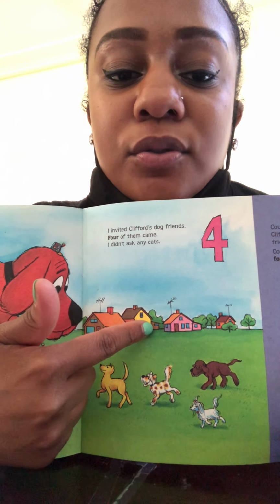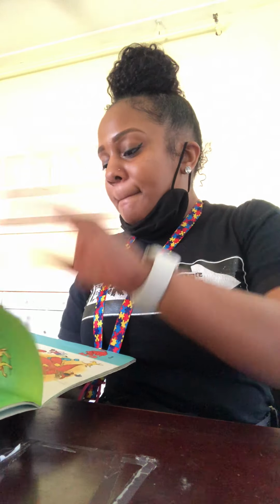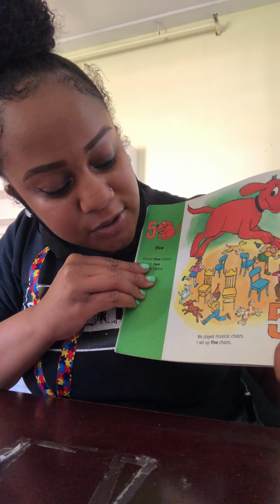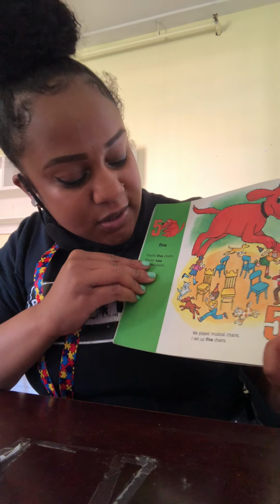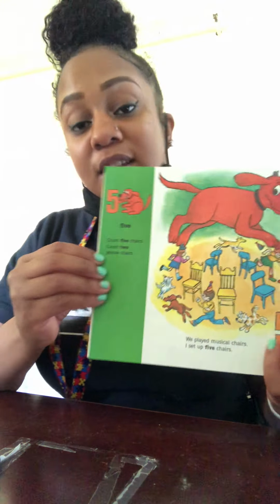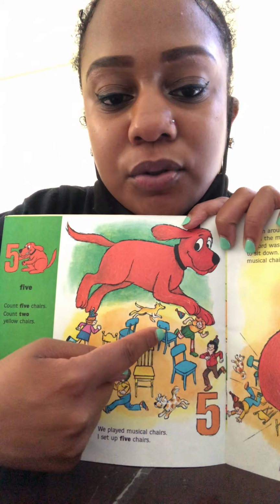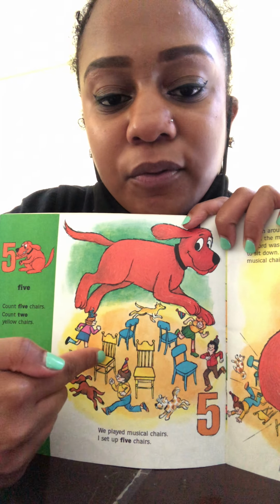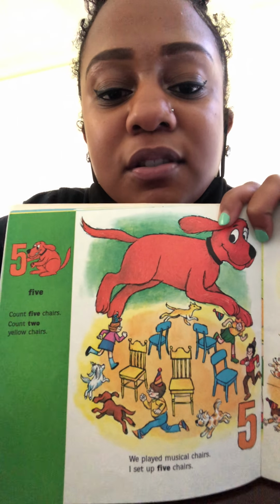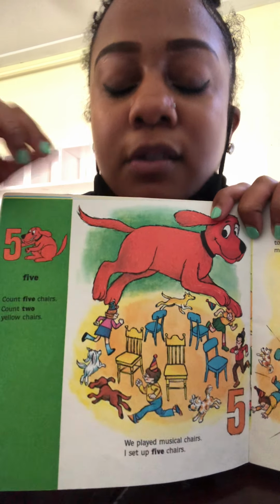One house, two, three, four houses. We played musical chairs. I set up five chairs. Count five. One chair, two chairs, three chairs, four chairs, five chairs. Can you find the two yellow chairs? One yellow chair, two yellow chairs.